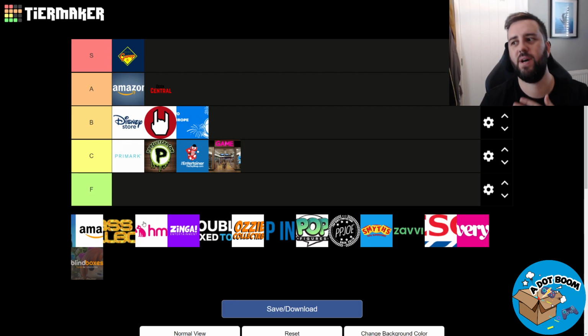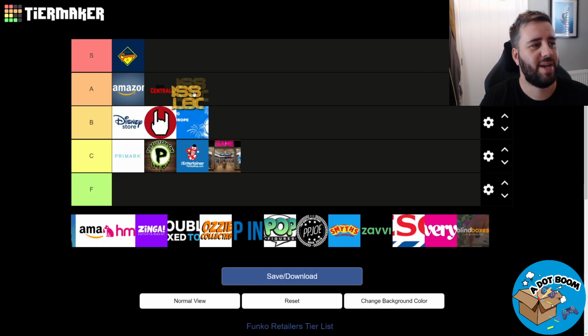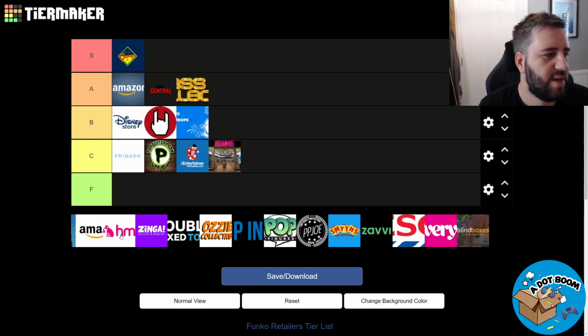My personal S tier. Glass Shelf Collectibles. Now, I've bought some mystery boxes in the past. Obviously, I didn't realise the logos were going to be compressed. Bought stuff from them in the past. Never had a problem. I think I've got the What If Collector Corps box with them. Pre-ordered. Not much to say. They're really good, packaging wise and everything's fine. Customer service I haven't really had many dealings with, so we'll put them in the A tier. Never any problems.